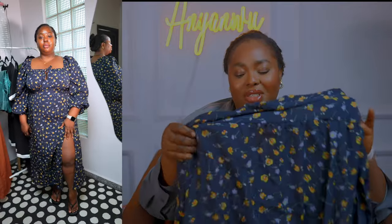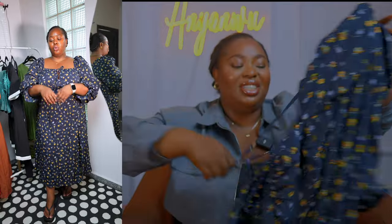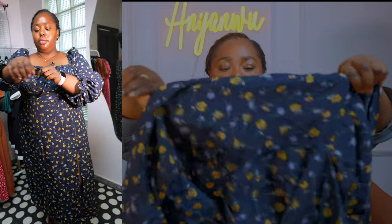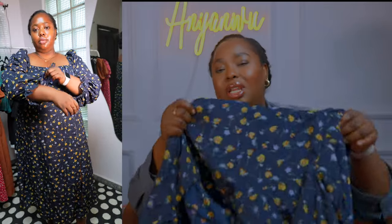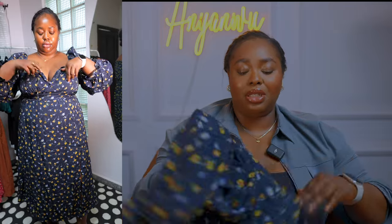The fabric is see-through actually. I'm gonna say it was in between, but it's actually see-through, so you have to wear something underneath or else your underwear is going to be in full display. The back of the dress has this rubber stretchy thing, which I'm not necessarily a fan of because over time these things tend to weaken and the dress now becomes big on you. I hope that is not the case with this.